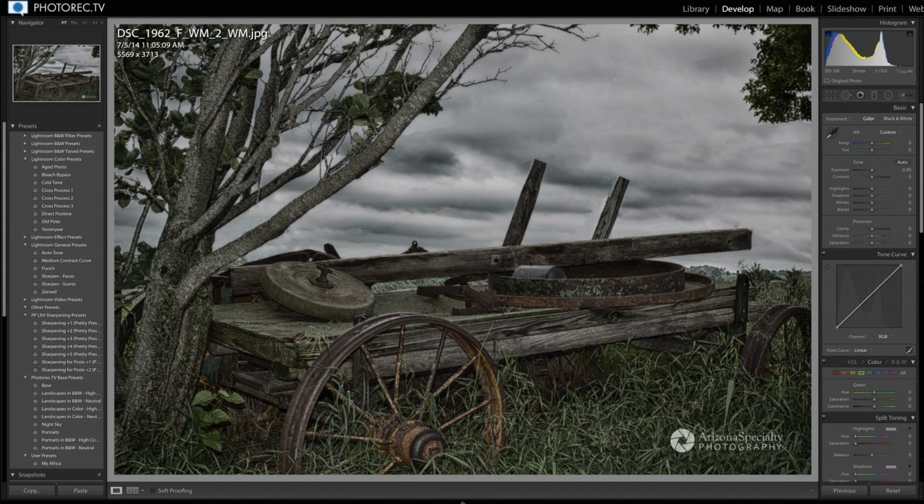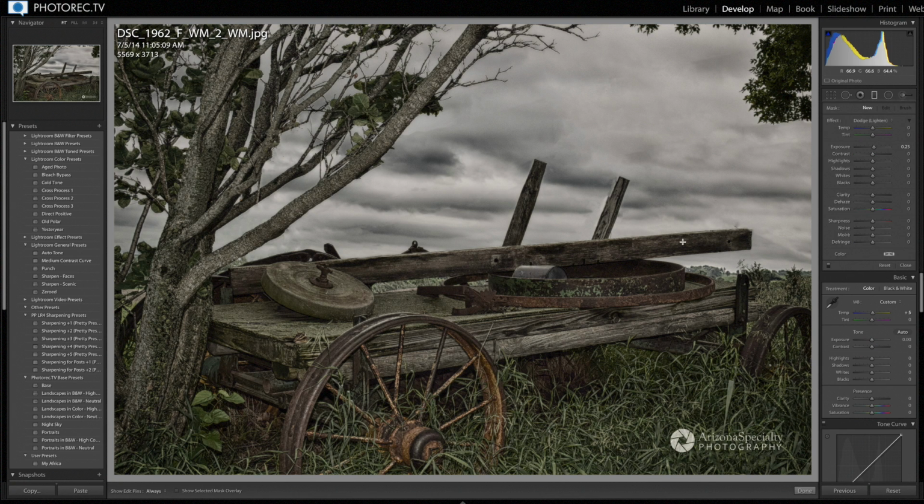So I'm going to come up here. This is a JPEG, so we're limited. And I'm going to warm it up a little bit. But I don't really like what happens to the sky when I do that. The sky starts to turn brownish, and it's very rare that the sky is that color. So I'm going to back that off a little bit.